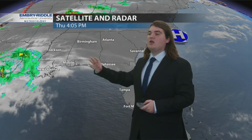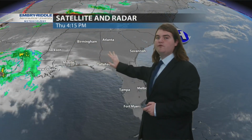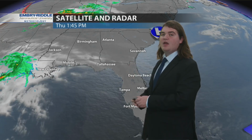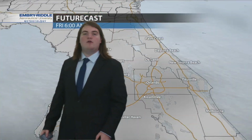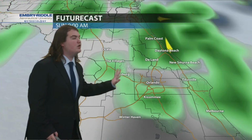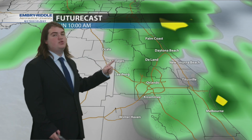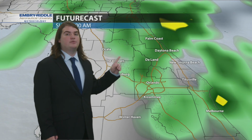But that is not expected to continue into the weekend at all because this low pressure out over the Gulf is expected to continue to move along the Gulf Coast, eventually making its way to the peninsula of Florida. That's a little bit easier to see on our future cast here. These are these nice sunny days with only a couple clouds, and here comes that rain right on time, right on Sunday. Those greens, those are some lighter areas of rain, some showers.